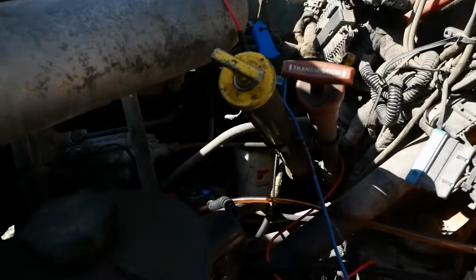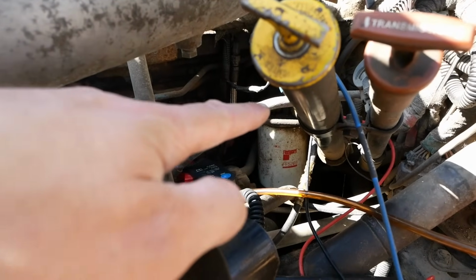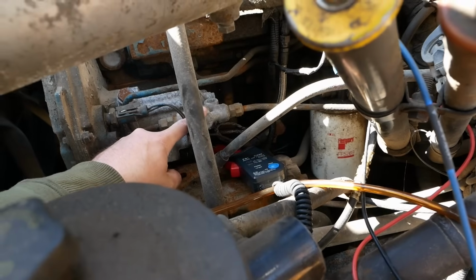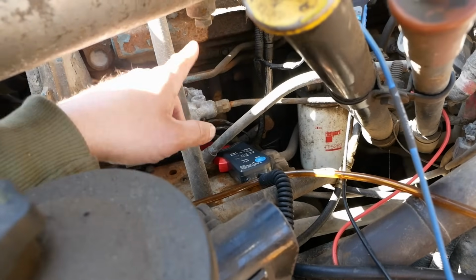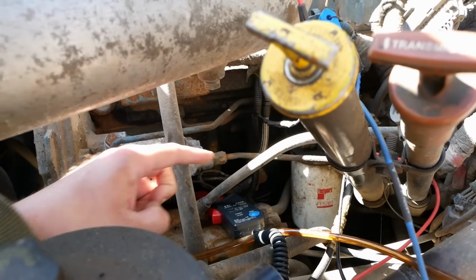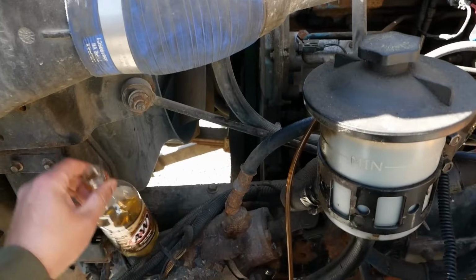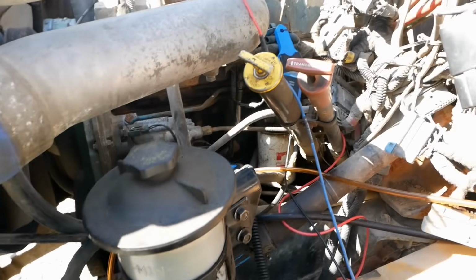The fuel system's a little complex. It goes through a strainer and then through a filter. Then there's a mechanical pump here on the back of the high pressure oil pump. And then it goes through a port in the head, and there's a regulator built into the back of the head before it drains back to the tank. I've taken a fuel sample. The fuel looks good, smells good. I don't see any problems there.